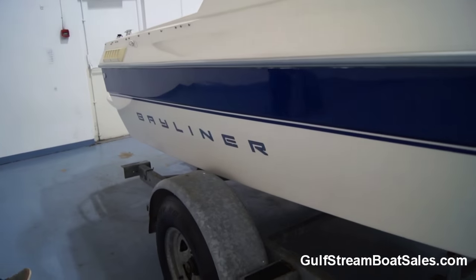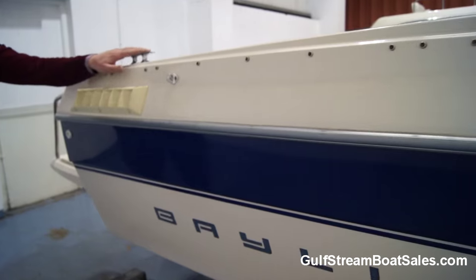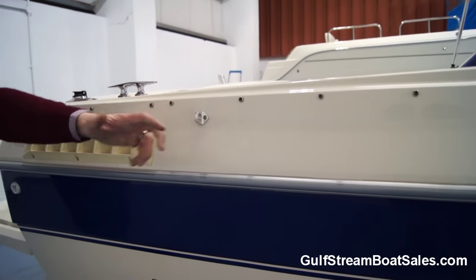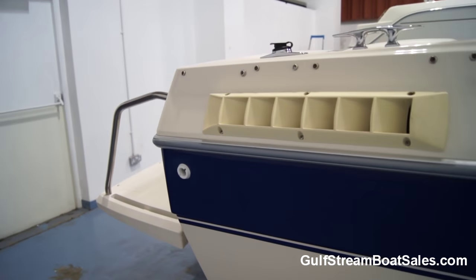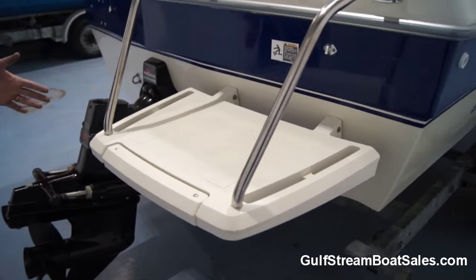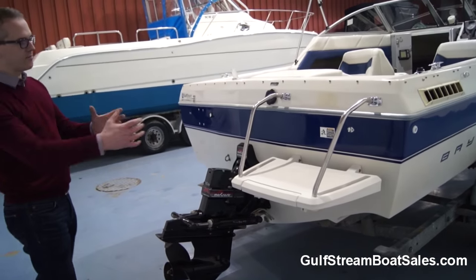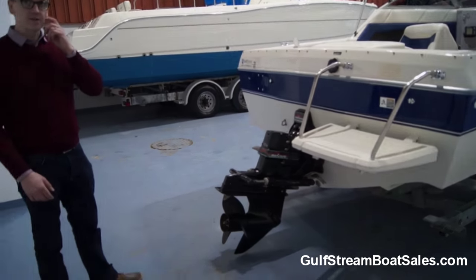Coming right the way down to the back, the Bayliner graphics are perfect here. Engine room vents are good. Cleats are all solid and secure. Again, a couple of fender eyes and stuff like that. Coming right back to this corner, it's unmarked, in beautiful condition. And we've got this big swim step, swim ladder with an integrated half platform there, and it's all in perfect condition too.